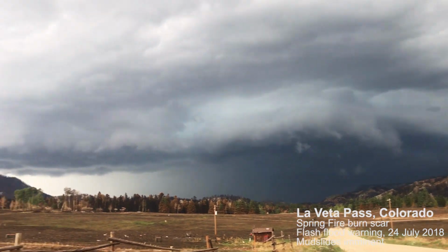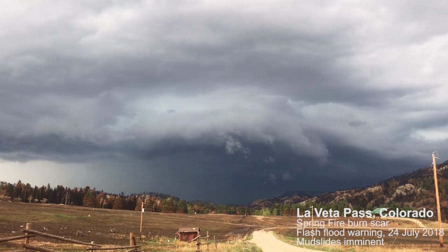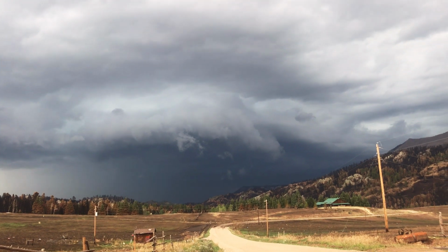Storm here approaching the La Veta burn scar zone here over La Veta Pass. Very dangerous situation evolving as this storm is barreling right toward this location. The very high likelihood for landslides.